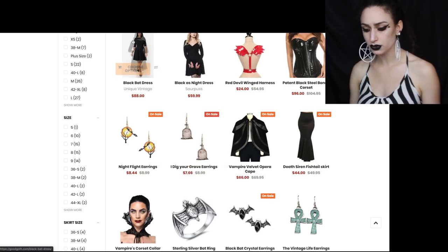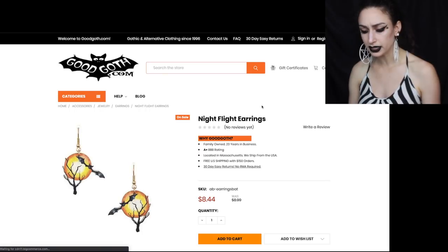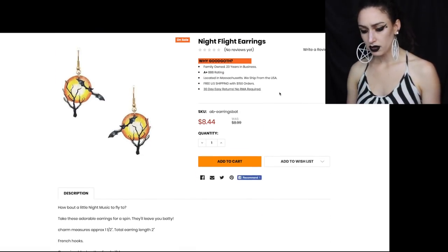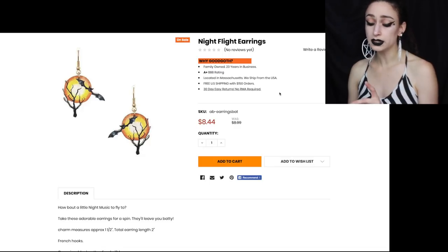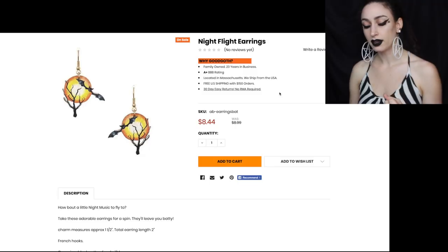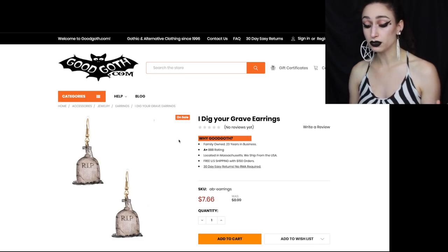Oh my gosh, these earrings are adorable. I take your grave a night flight. Yes, please. Hello, friends. Come to me. Oh, they're so cute. You know, I would like these a lot more if they were actually round. It looks like they're flat though. Sad. I would have loved a round candy corn moon. That would have been perfect. These are still really cute.